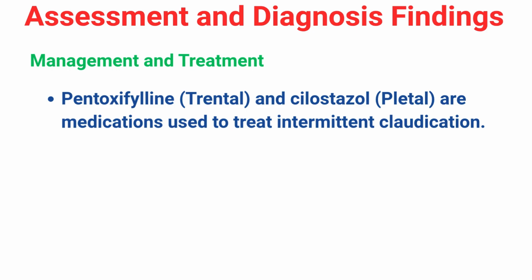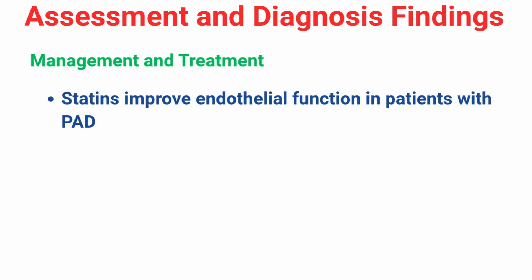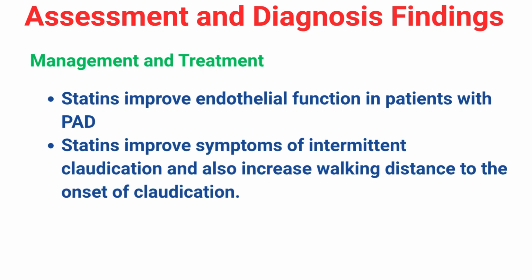Pentoxifylline and cilostazol are medications used to treat intermittent claudication. Statins improve endothelial function in patients with peripheral artery disease. Studies suggest that statins improve symptoms of intermittent claudication and also increase walking distance to the onset of claudication.